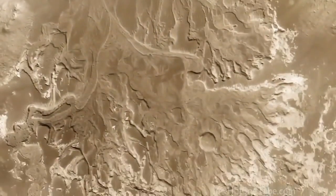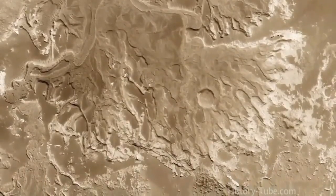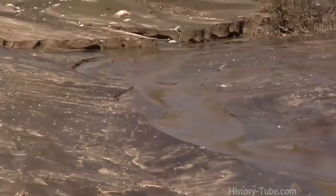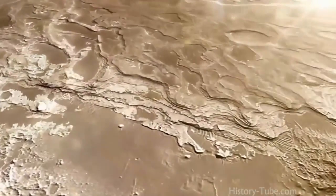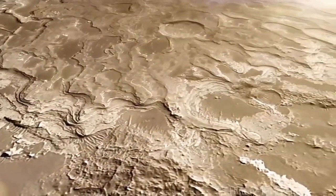That same river system in Eberswalde has left evidence of a delta. Just like the Mississippi River Delta, these things form when muddy, silty water deposits its silt, its mud, into a formation, into a standing body of water, like a lake. And so you have people that study deltas on Earth who think that's the place Curiosity should go.